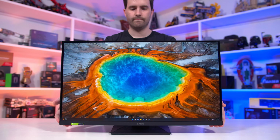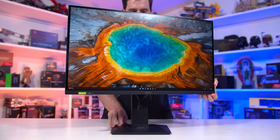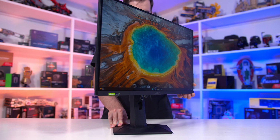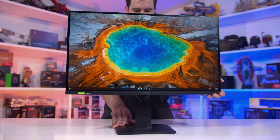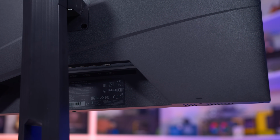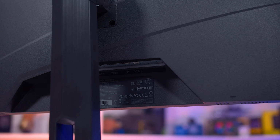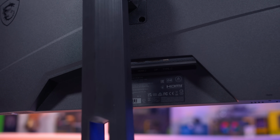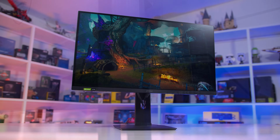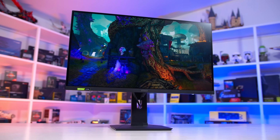We get height, tilt, swivel, and pivot support. The maximum height is decent, and the ability to pivot it into a portrait orientation will be useful for people that are thinking of this as a secondary monitor. Port selection is okay, with one DisplayPort 1.4, 2 HDMI 2.0 ports, and USB Type-C with DP Alt mode. To enable 170Hz, you have to select the DP overclocking mode in the OSD. Natively, the panel runs at 165Hz, but I had no issues using the OC feature.